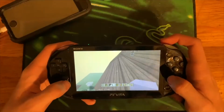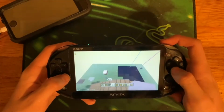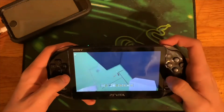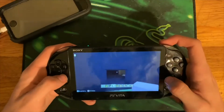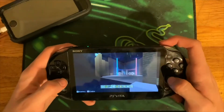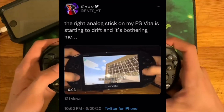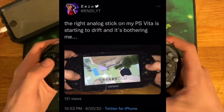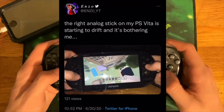Have you guys ever had those moments where you want to show someone something and then it doesn't do what you wanted it to do to show them? Yeah, that's how I feel right now. It's like it fixed itself or something. I put something on Twitter like 2 years ago that the joystick on the right, I think it was starting to drift, and it got to the point where even the left one was drifting.